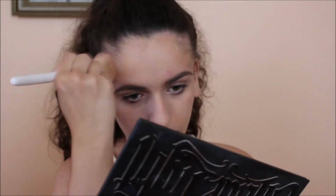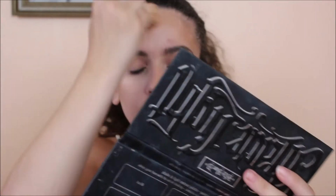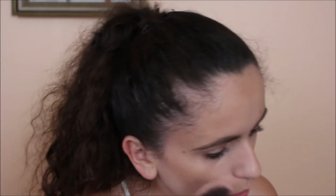Oh my god, I need to get my brushes. I'm going to bronze up the face now. I am probably not even focused. It's not the brush that I normally use. Oh my god. I just gave myself crazy orange cheeks right now.